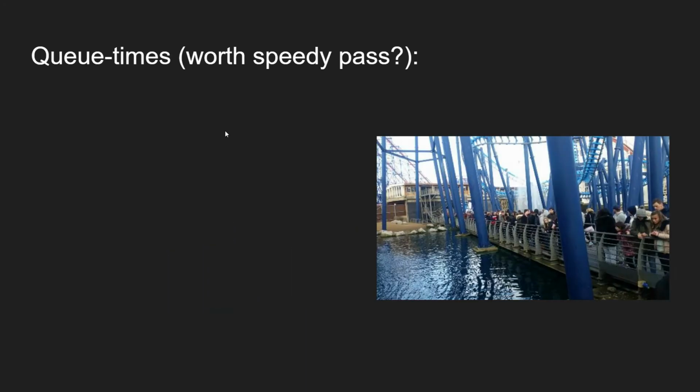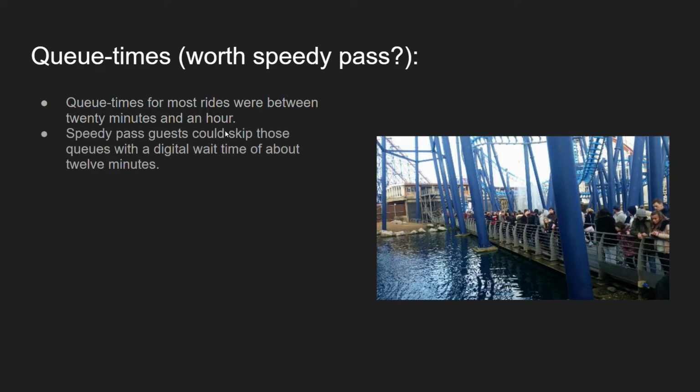And let's get into the queue times and whether or not it's worth getting a Speedy Pass. So queue times for most of the rides when I went, and still are now, are between 20 minutes and an hour. Speedy Pass guests could skip those queues with a digital wait time of about 12 minutes. That was the average queue time for a lot of things.